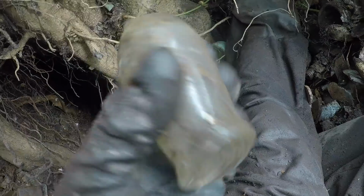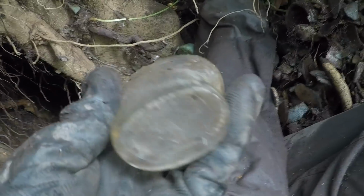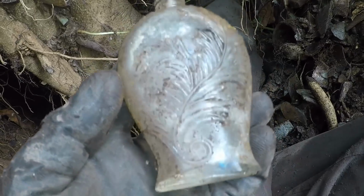Oh, that looks like it has something all over it. Oh, look at that. Look at that design on that bottle. It's probably an old perfume or something, but that's cool. I'm taking that. But I got a Coke down in here too. I raked that at the same time. See what this Coke says on it.